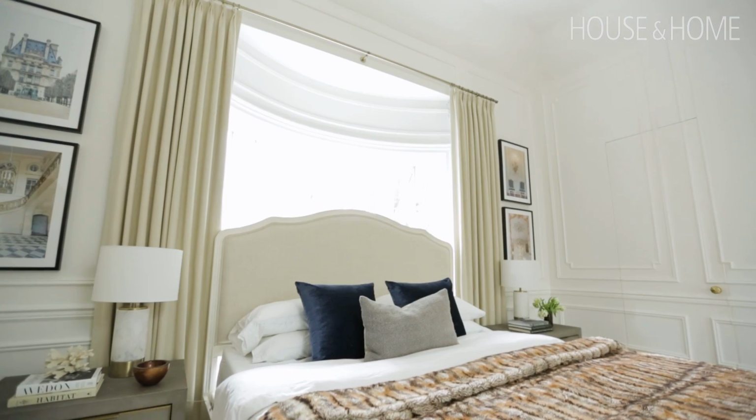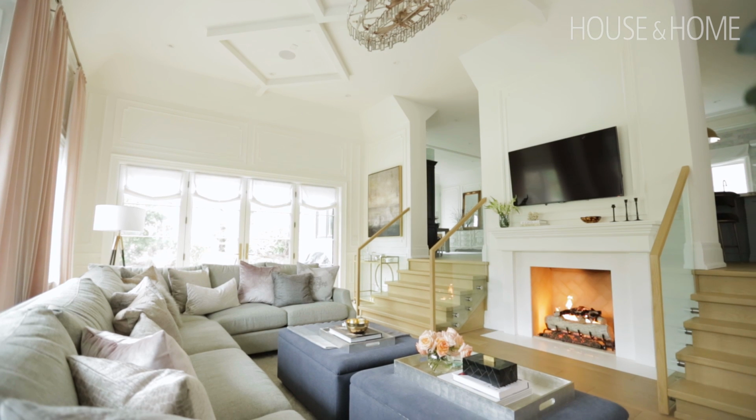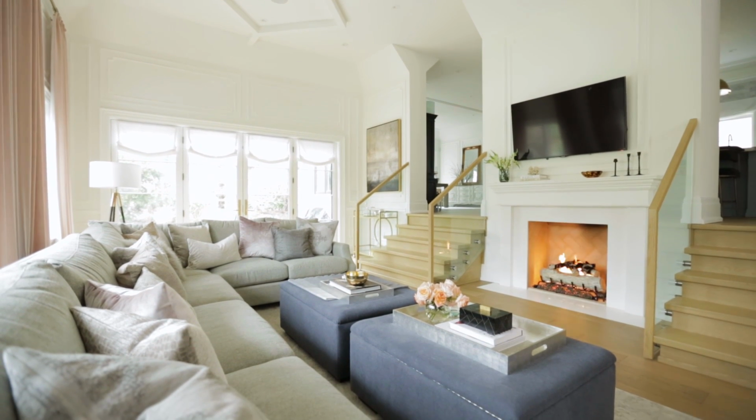I'm so happy to say that now that Maggie and Chris and their beautiful family have lived here for a few months, they tell me they're very happy with the space. They feel it's both very comfortable for their family, but also very stylish, and they truly enjoy living here.